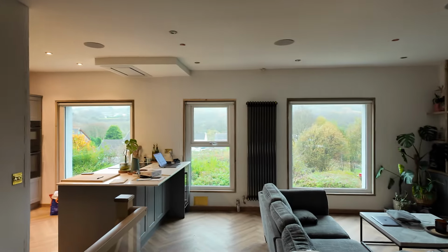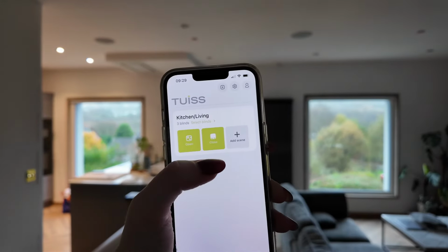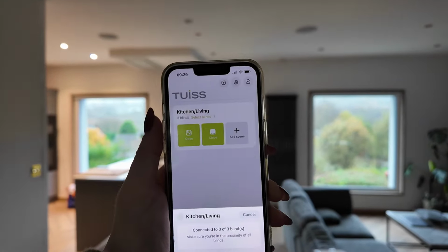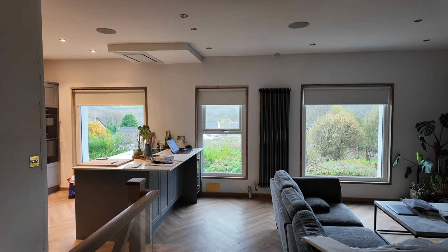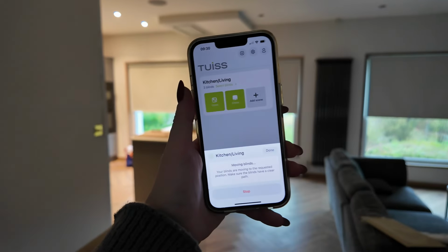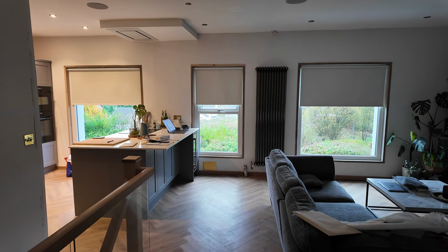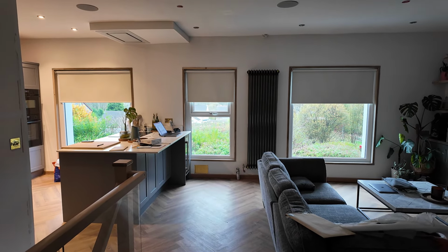So you can see all 3 windows in this clip. And here's my phone. So if we just press close on the blinds, how cool is that? And they can all go in sync as well. Incredible. You kind of get the idea, but I can just press stop, open them again. Brilliant. And they can also be controlled individually as well. They don't have to all go in sync at the same time. So say, for example, if the sun was low in the sky over the kitchen, then I might just want to bring the kitchen down rather than all 3 of them.